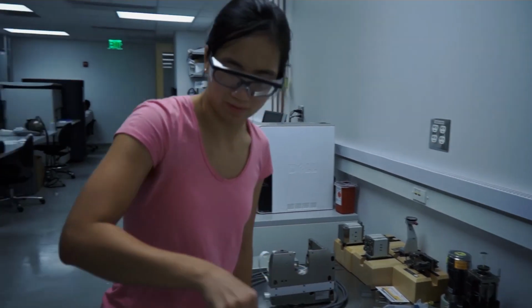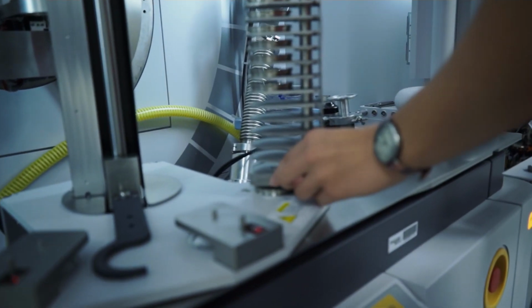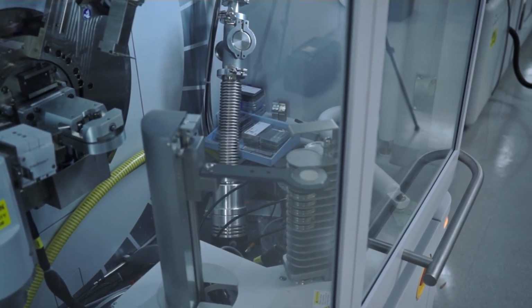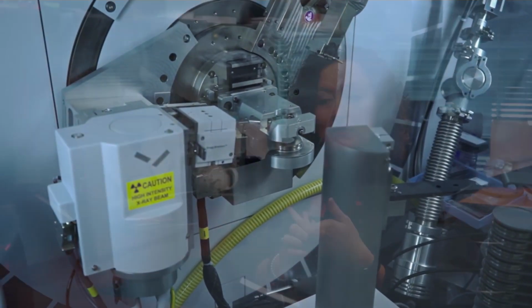XRD stands for X-ray diffraction, and it shoots an X-ray beam at your powder sample, and based on the angles and the intensities at which the X-ray beam diffracts, you can tell what elements are in your sample. And we can start to firm up the XRF data with laboratory confirmation of that.